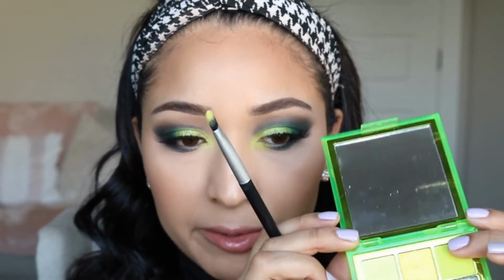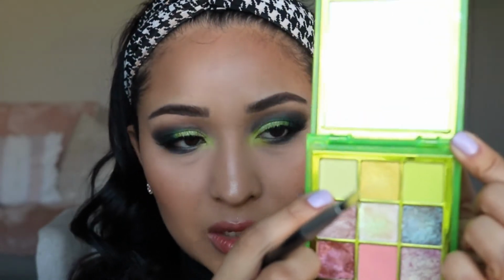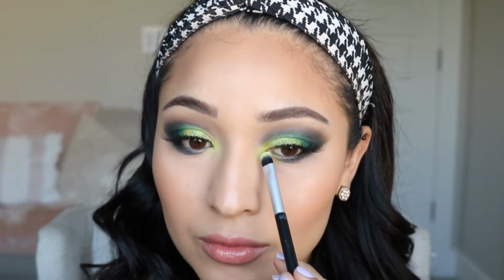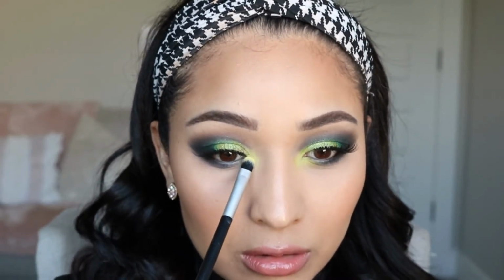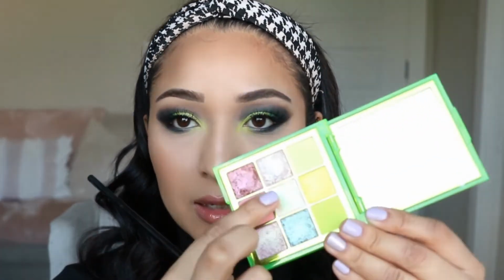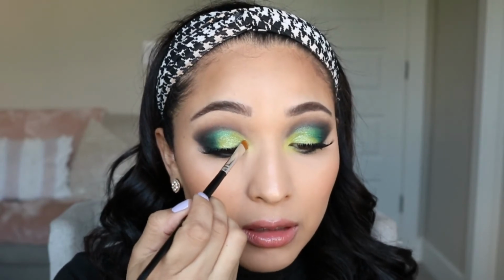So I'm actually gonna grab this one right here. I don't think I've ever used this one, and I'm just gonna put that on top of it to make it a little bit lighter and not too yellow looking. I do feel like I need some of this shimmery one right here on that outer corner too. So I'm gonna add a little bit of that right there.